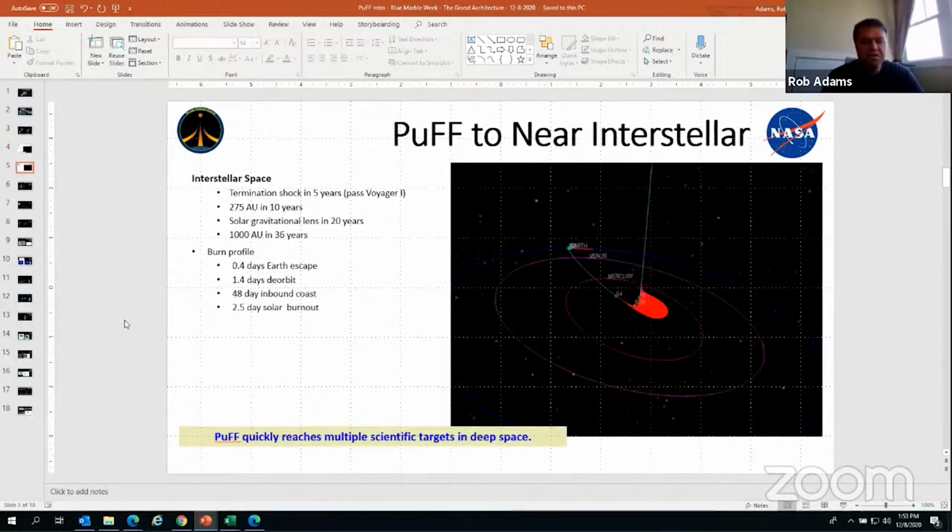Now, this concept's also powerful enough for us to look at near interstellar applications. And near interstellar is the term we use when we want to talk about leaving the solar system but not quite getting to another star. And so here you can see where we're doing a massive burn at Earth again, and then we spend 48 days flying inbound to the sun.